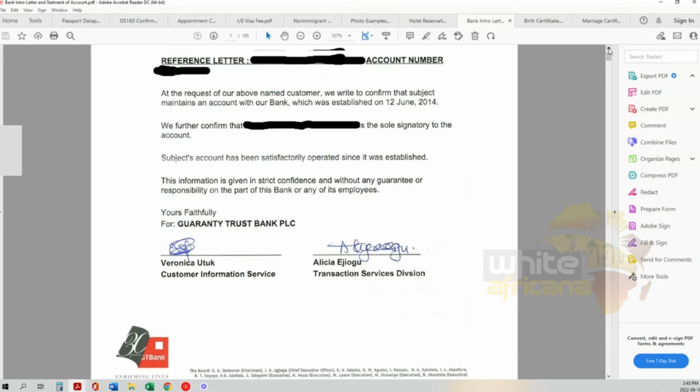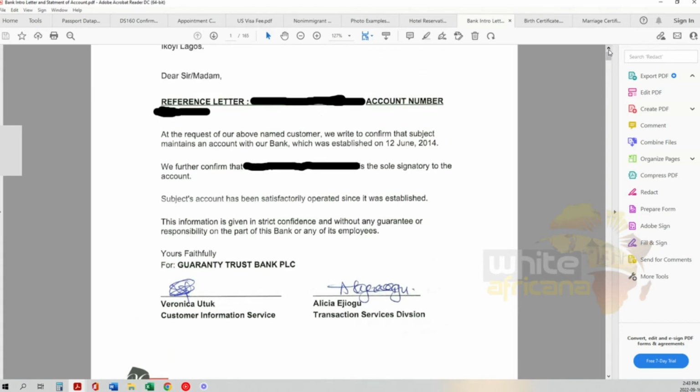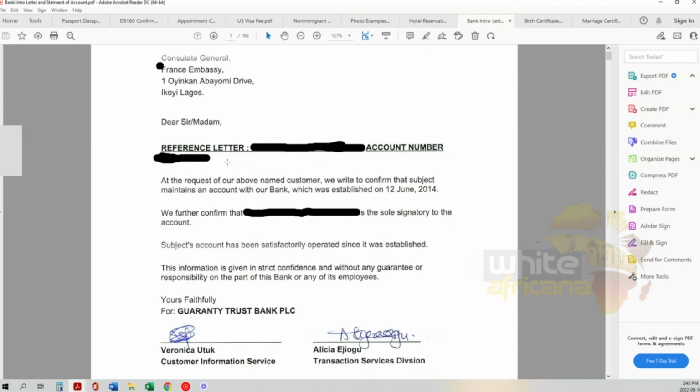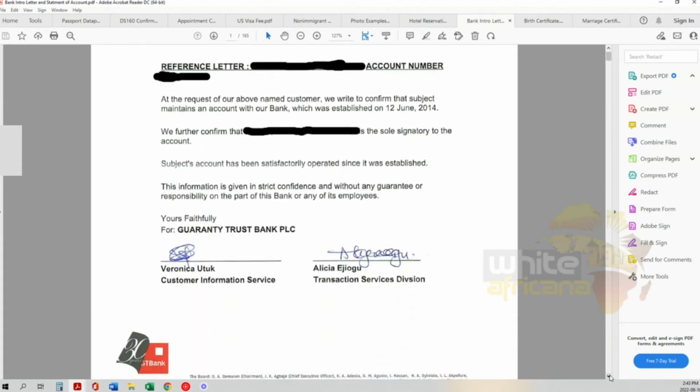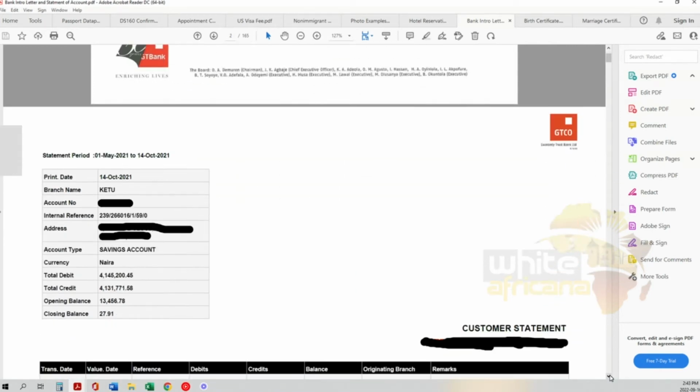Very, very important. It goes into detail about who you are, your account number, and how long you've been banking with them. This person has been with them since 2014, and they confirm that you are the person on the account, and that they're giving a guarantee that you are in fact a client. This is very, very important. Again, don't forge any documents because they may check. I'm telling you, don't get into forging documents. Be 100% legitimate. Again, this is a statement of account.